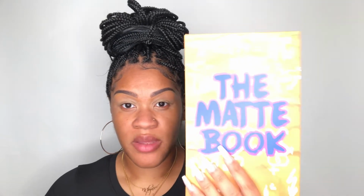I'm gonna just use this LA Girl concealer. Actually, no. I'm gonna use this Fenty concealer to prime. Okay, so I did a little primer on my eyelids, and now I'm using the Matte Book palette by Super, and everything is matte, of course, that's why it's called the Matte Book. But I'm gonna just try to do like a little matte eye and a glossy lip. I think that'd be cute, but I'm gonna go in with this one to start off with.